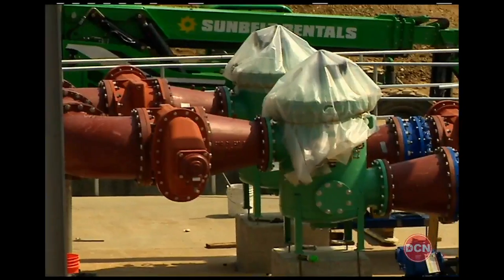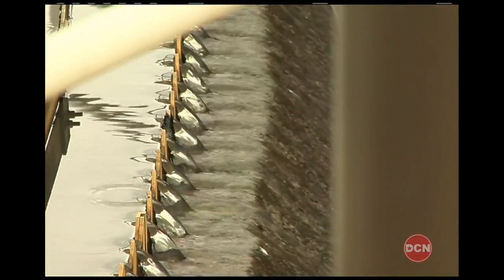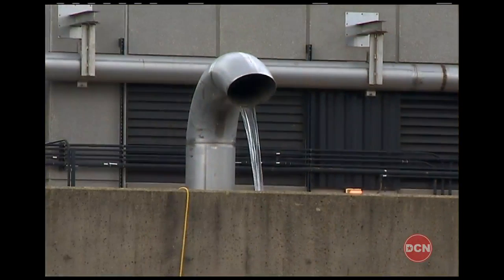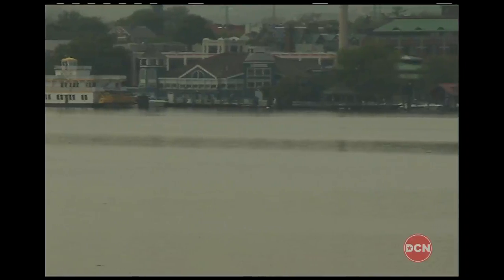Here we cleanse that water through a process that's highly technical and innovative to cleanse it before it's discharged to the Potomac. What we do here protects the Potomac River and its tributaries, the Anacostia and the Rock Creek, and protects it from pollutants that otherwise would come from Montgomery County, Prince George's County in Maryland, Fairfax and Loudoun in Virginia, and of course, Washington, D.C.